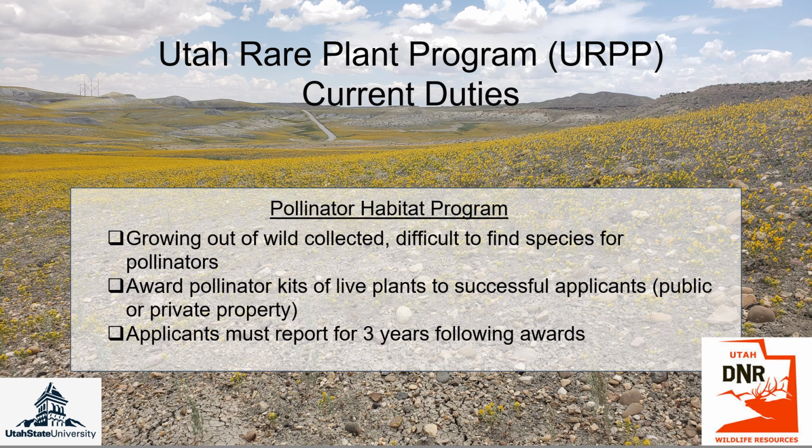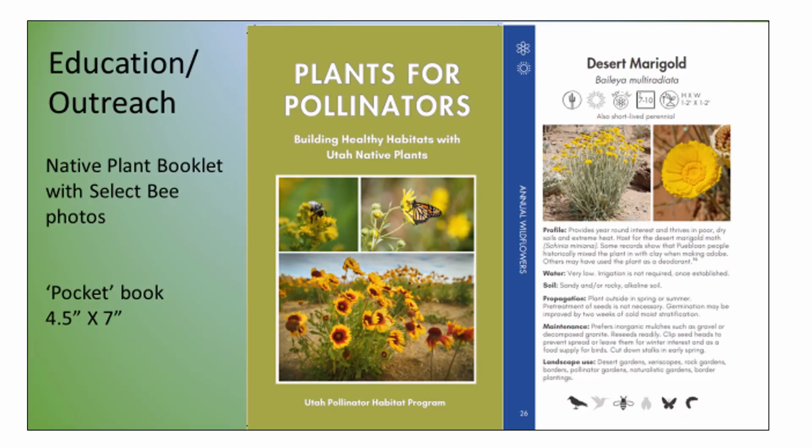The other thing that I wanted to mention is the Pollinator Habitat Program. This is a program I think many of you heard about. It's a program that landed at the Utah Department of Agriculture and Food, but they are working with us at Utah State University pretty much to carry it out. And these are awarding live plant pollinator kits to successful applicants. They have to report for 3 years after they put the plants in the ground.